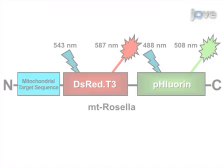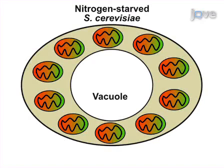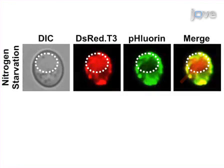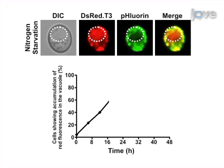As a second step, yeast cells are subjected to nitrogen starvation in order to induce mitophagy. Next, we view cells by fluorescence microscopy or confocal laser scanning microscopy in order to visualize uptake of mitochondria into the vacuole. Results are obtained that show accumulation of red but not green fluorescence in the vacuoles of nitrogen-starved cells, indicative of mitophagy. Scoring of cells in a population allows the degree of mitophagy to be determined.